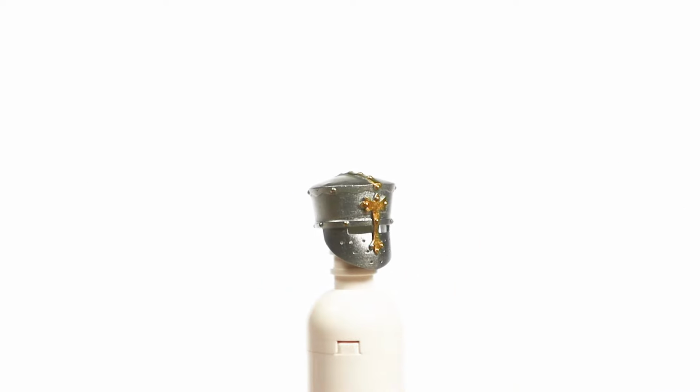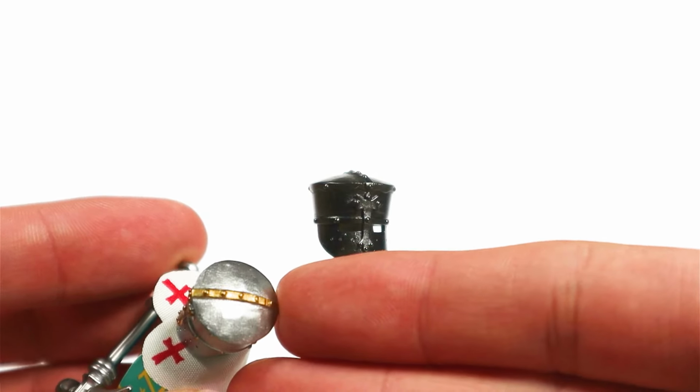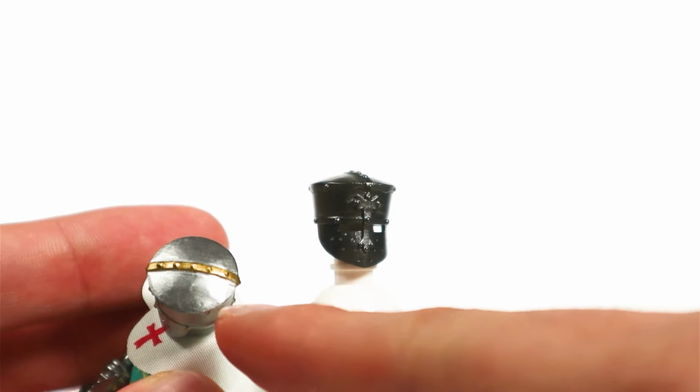Now, this helmet also has the painted golden elements, which I think looks super cool, almost giving the helmet a divine look. One thing that really surprised me with this helmet is the fact that the top of the helmet has this sort of hammered look, which I think looks so realistic, like a blacksmith has actually been hammering the helmet to get that shape.